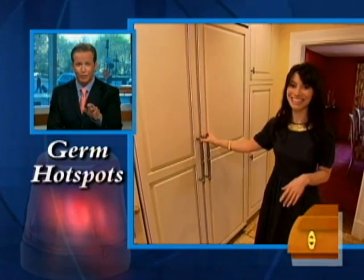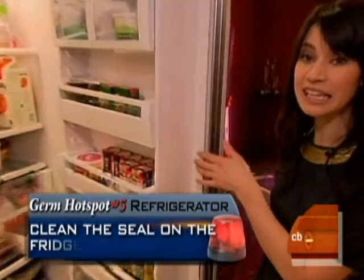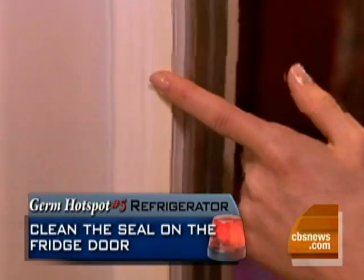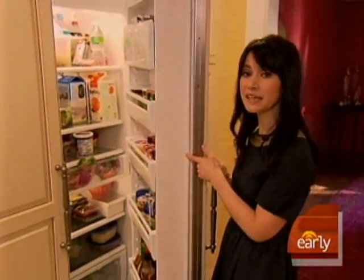Okay. Now the refrigerator. There's got to be tons of bacteria in the refrigerator. That's right. And people clean up the refrigerator, but they forget to clean their seal. And in homes, 83% of these seals were found to have mold. And then, of course, that can spread into your food. So be sure when you clean your refrigerator to scrub this seal with bleach. Again, bleach is your best friend.